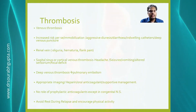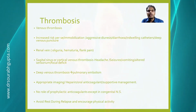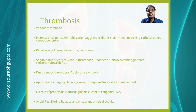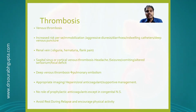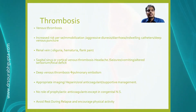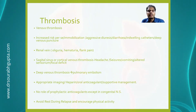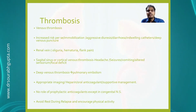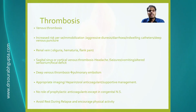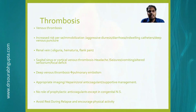There is a venous thrombosis risk in patients of nephrotic syndrome, especially if they are immobilized, having aggressive diuresis, having diarrhea, or if there are indwelling catheters or deep venous punctures. If there is renal vein thrombosis, the patient will have oliguria, hematuria, or flank pain. In sagittal sinus or cortical venous thrombosis, there will be headache, seizure, vomiting, focal deficits. In deep vein thrombosis, there will be asymmetric leg swelling, which can lead to pulmonary embolism, which can be life-threatening.